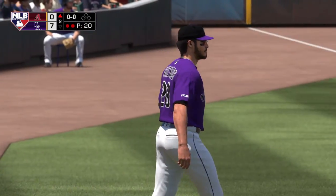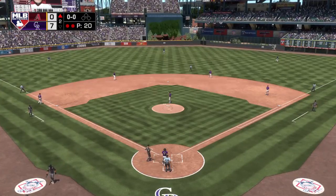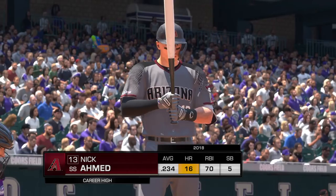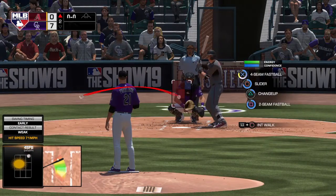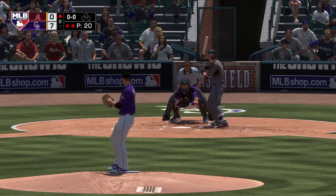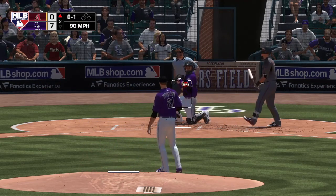Batting 7, the shortstop, Nick Ahmed. Now at the plate, Nick Ahmed. He'll work on keeping this top of the second alive. Here comes the first pitch. And a fastball's in there for strike 1.